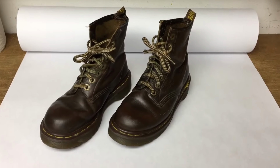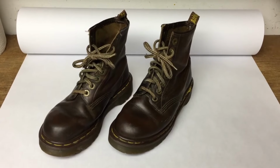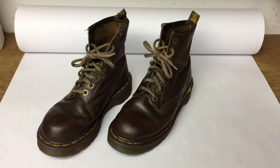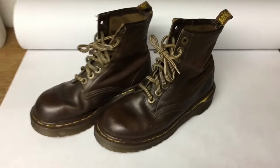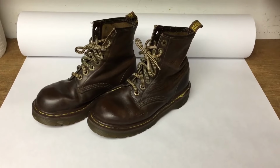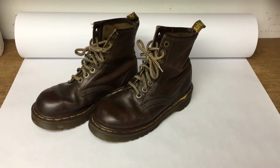This is a classic pair of Doc Martens 1460 boots, brown leather. I picked these up at Savers, one of the few times I go in the summers when they have a 50% off shoe sale. And these were just $3, so I couldn't pass them up. Although they're a lady's size 6, rather small, I finally sold them after about a month or two for $50.